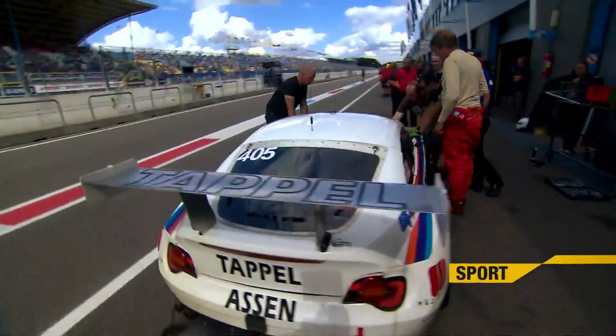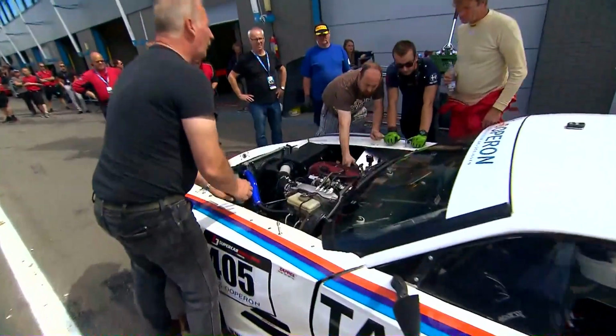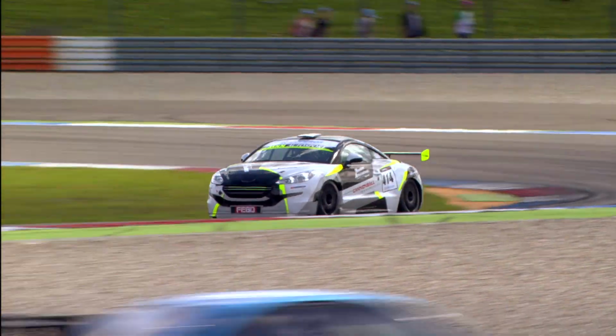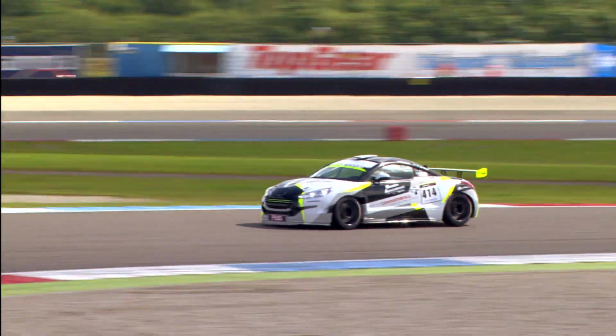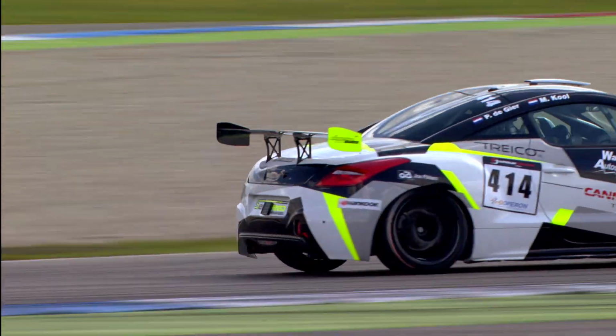Engine woes for the BMW Silhouette with a 2-litre Honda engine, 6th in race 1, 2 laps down, weren't even able to start in race 2. The Peugeot RCZ 1.6 turbo of Martin Kool and Pete de Geer again led the race up to the pit stops in the Sport class.